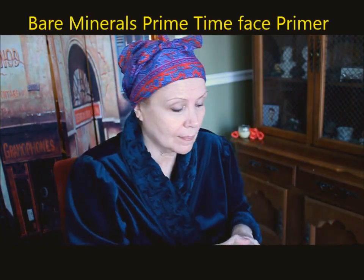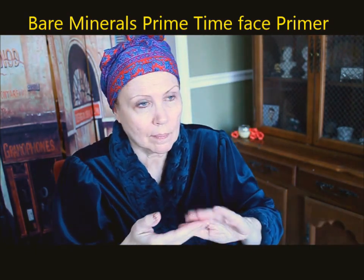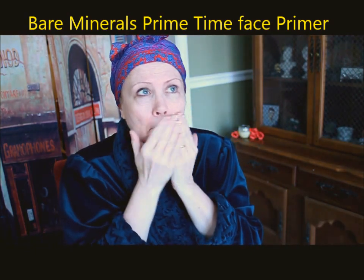Now Milani does not have a face primer, so I'm using Bare Minerals Primetime Face Primer. This is the original formula. It's kind of like a watered down Smashbox photo ready primer. A little on the oily side. I'm not sure if I like it or not. Now let's get going with the makeup.